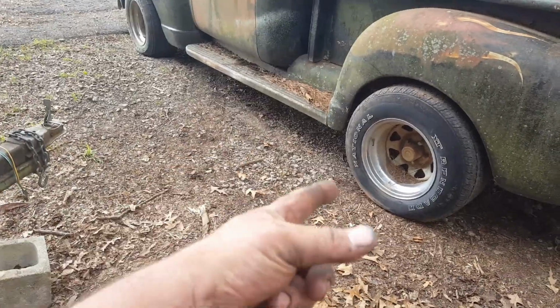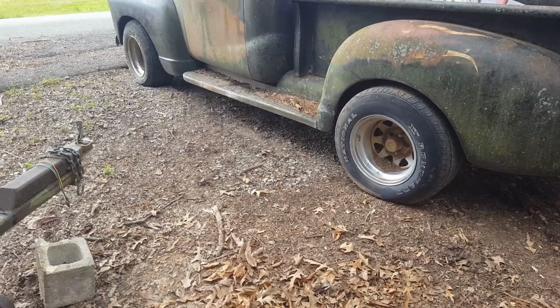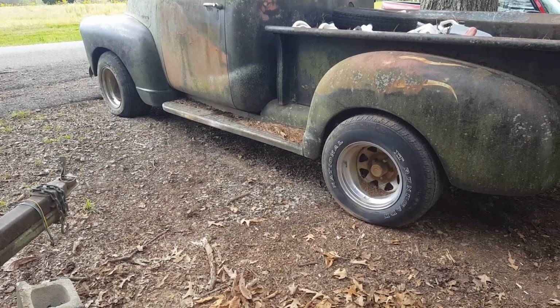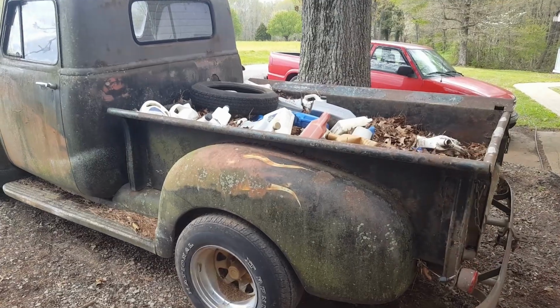I don't really want to buy new tires for these wheels. I like how these wheels look, but I'm probably gonna go a completely different direction eventually. So I guess I'll just find me four old junk wheels and tires good enough to ride around on right now. Anyway, let me get on this bed and get it cleaned out.